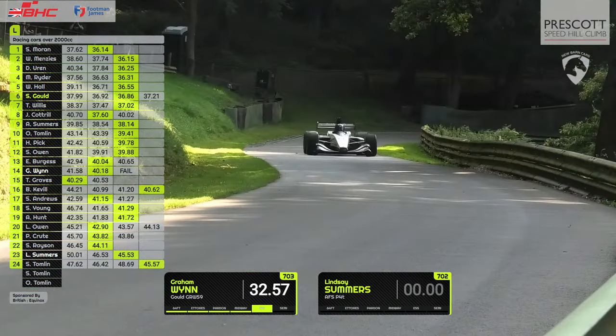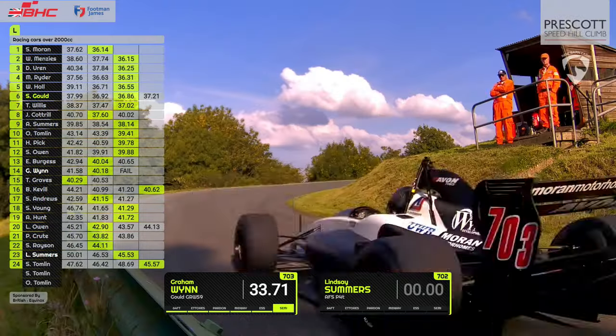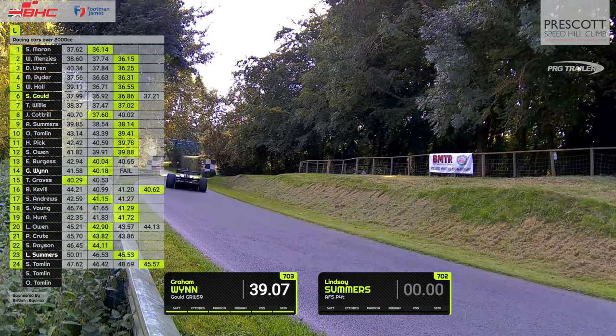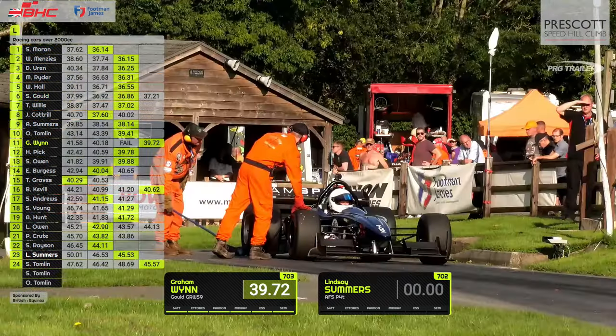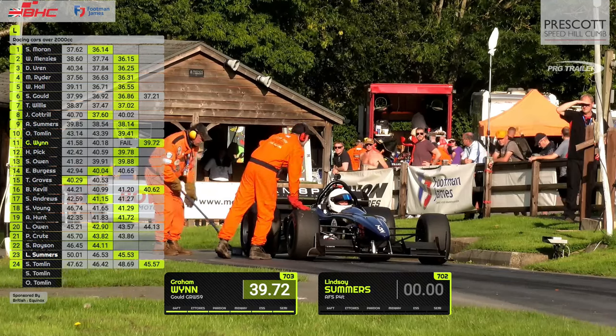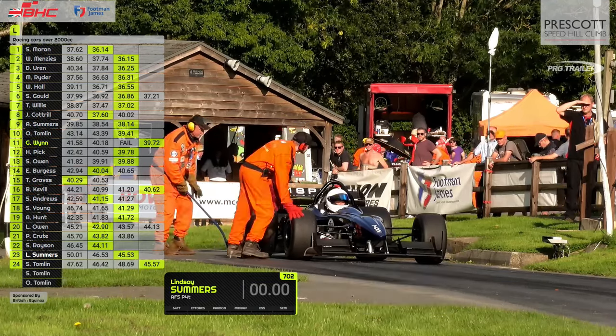28.62 at the S's, and already through the entry of semicircle, 33.71, so a decent time. Let's see what he can do off the line, 39.72. Yeah, but more importantly, the car's back in action, so that means Scott Moran is still in the game.